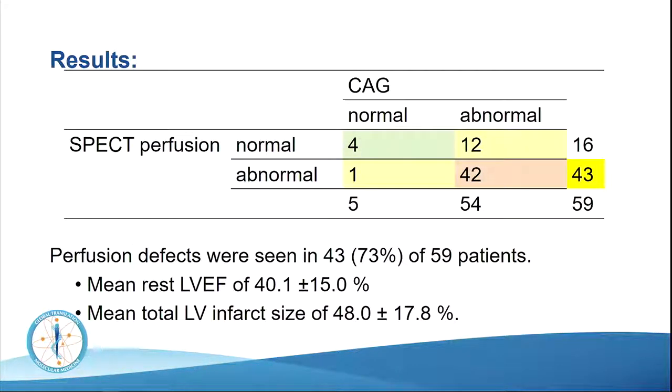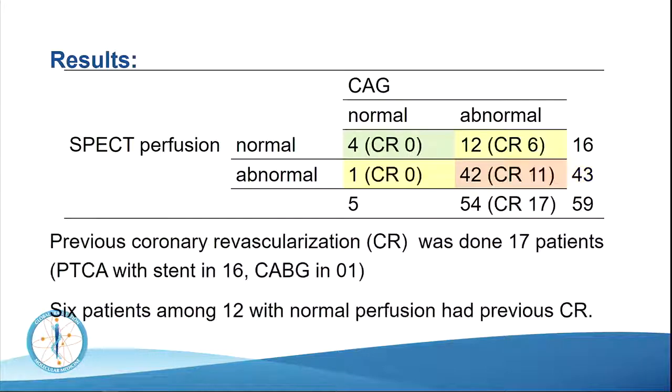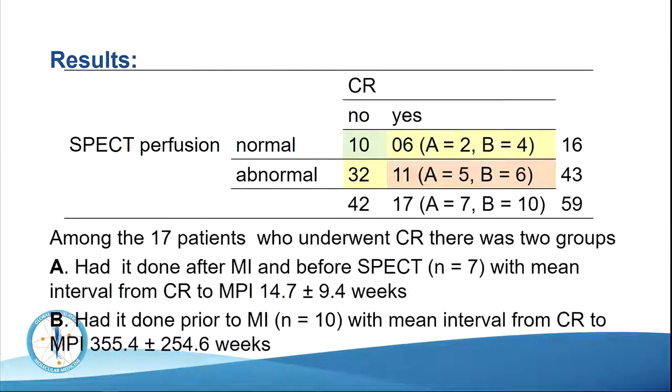So 43 patients had abnormal SPECT perfusion. The mean rest left ventricular ejection fraction in them was 40%, with a mean total left ventricular infarct size of 48%. Previous coronary revascularization was done in 17 patients. 6 patients among 12 who had normal perfusion had previous coronary revascularization. And among these 17 patients, a few had coronary revascularization earlier than the attack, and some had coronary revascularization after the attack.